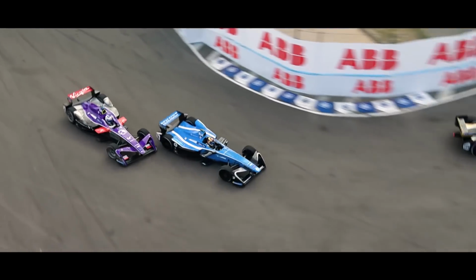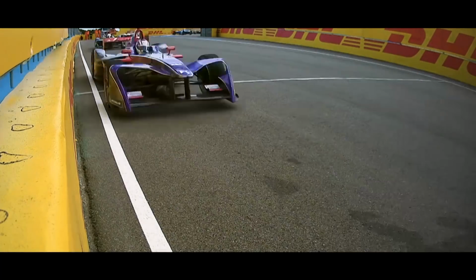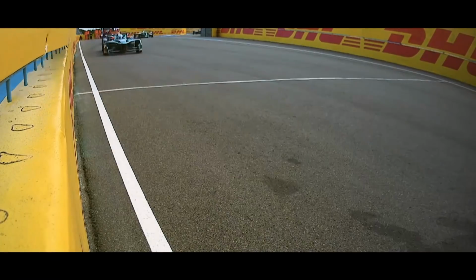Sebastien Buemi, he's down to 8th now, he's trying to get one back. Felipe is 1% down on us on energy. Everyone else is similar. We are quicker than him. Let's try to get past as soon as practical. Yeah, he's holding me up massively. I'm trying.